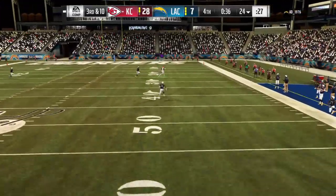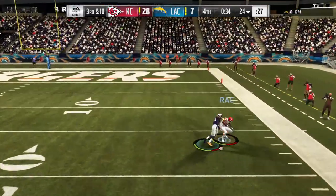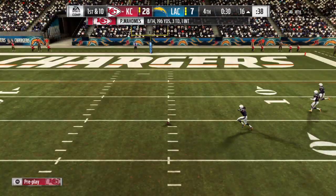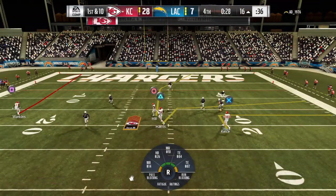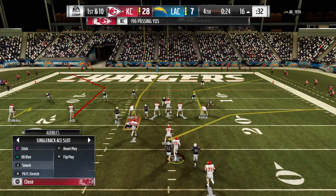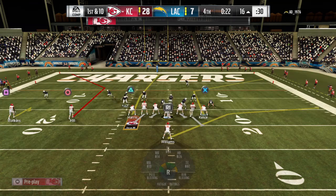And going deep for Hill. That's caught inside the 20. And he'll be taken down deep into Charger territory. Mahomes finding Hill for a big play. And even 60 yards.